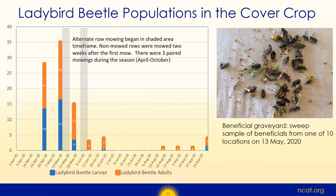See here. So there's a few things on this. The blue part of the graph is ladybird beetle larvae in our sweep populations, and the orange is the adults. You can see in the shaded area those were the two mowings, or the two initial mowings. The first mowing did every other row, and the second mowing did the rows that weren't mowed the first time, and they were separated by about 2 weeks.